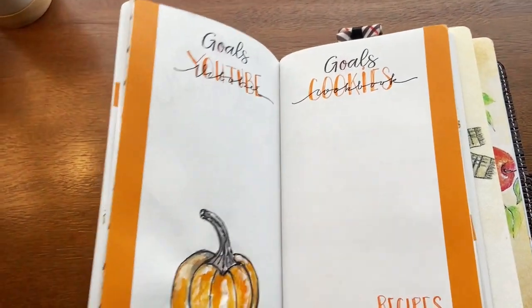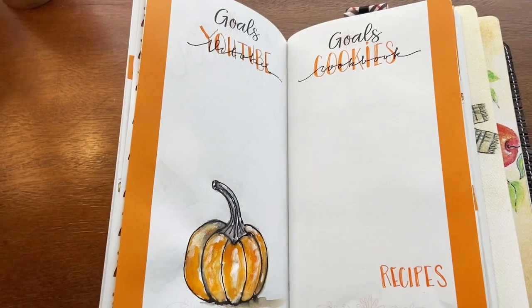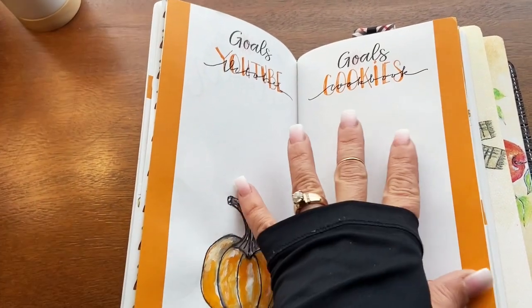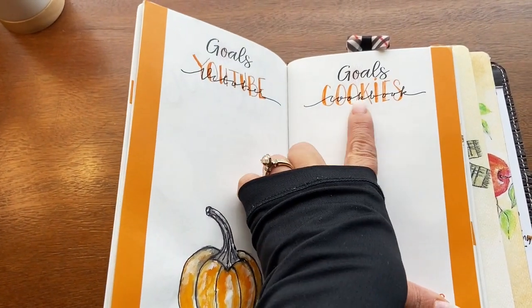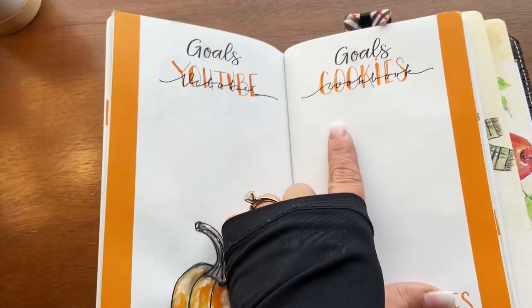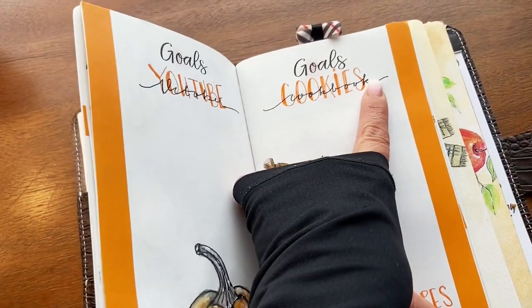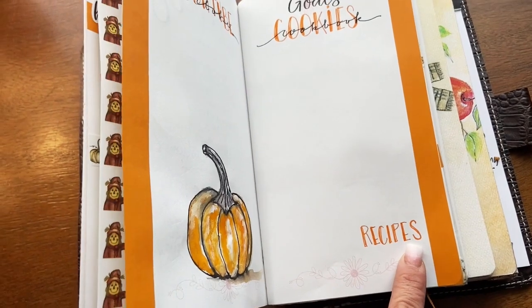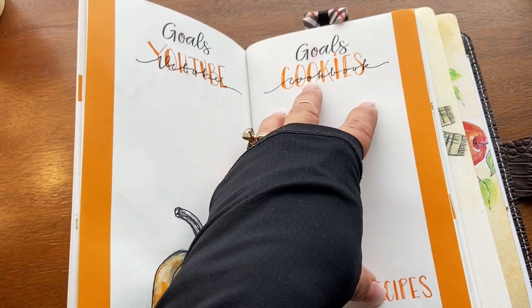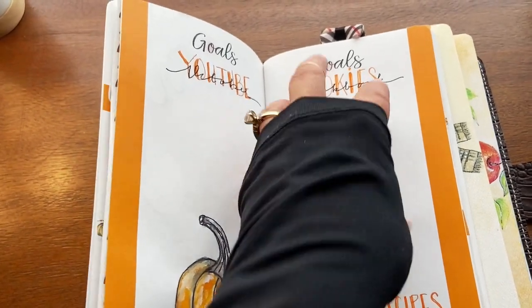Now, here is an example of when you make a mistake. I have a cookbook that I am currently working on that I want to publish, and instead of cookbook, I began to write cookies. I must have had cookies on the brain. So I just wrote cookies, and then I wrote cookbook on top of it. And then down here I put recipes. So it's all good, but it's going to be all my recipes that I want to work on and perfect and invent and create in October.